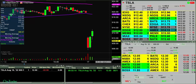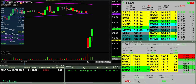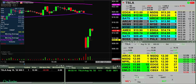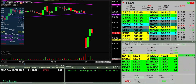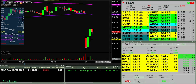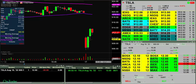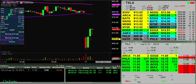So giving this thing a little bit of wiggle room, but again, I'm in at 1250. $9.12 being very, very stubborn. All right, I'm going to take the $65 loss there.